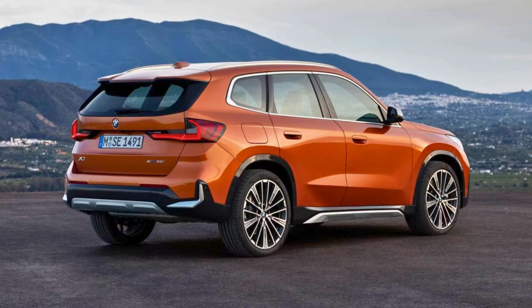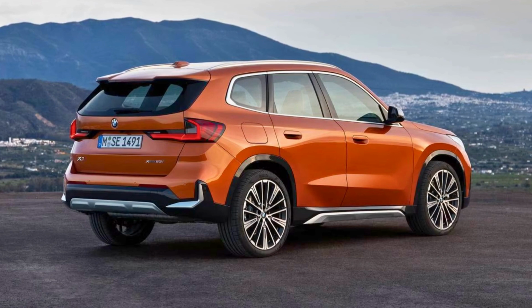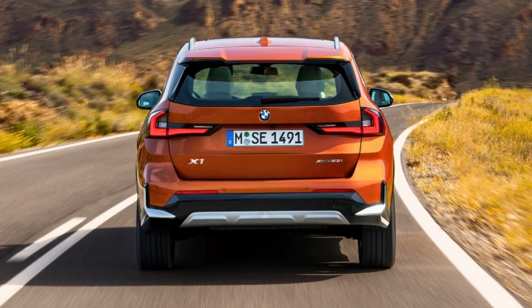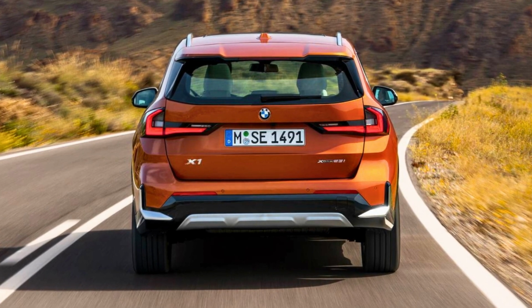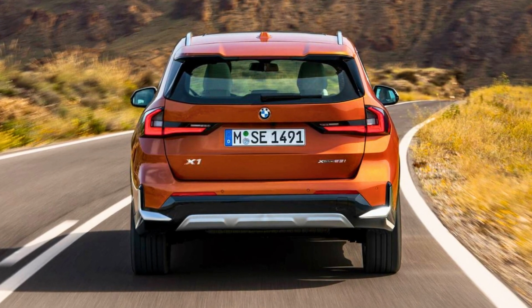Step inside, and you're in for a treat. The interior is all about luxury and tech. We're talking about the BMW Curve display with iDrive 8.0. It's like having a mini spaceship dashboard.